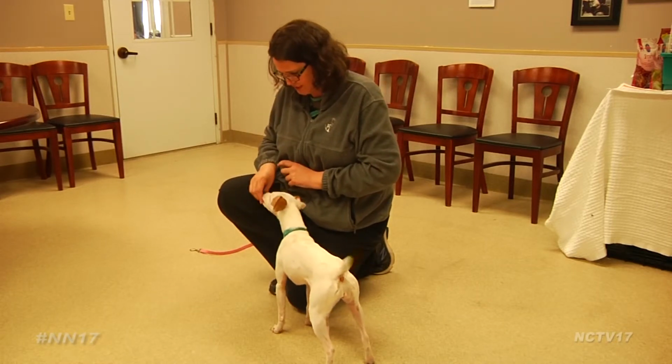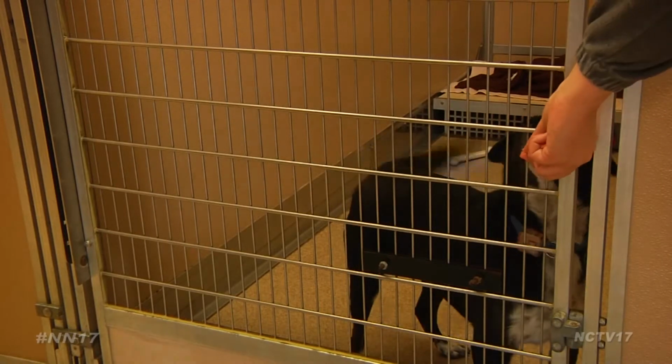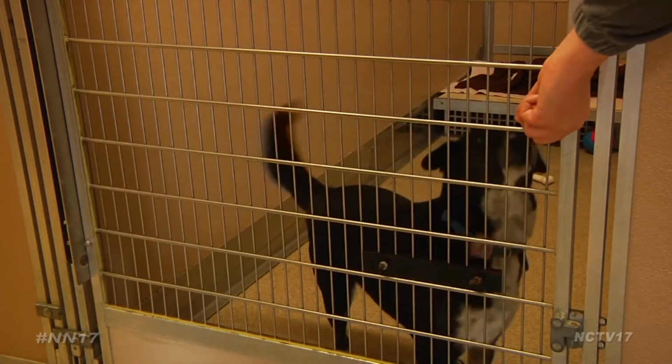Trainers recommend treating every dog like a puppy when first bringing them home and training them. Stick to a schedule and slowly introduce them to their new home. To help train your pooch, the shelter also offers a class called A Sound Beginning.